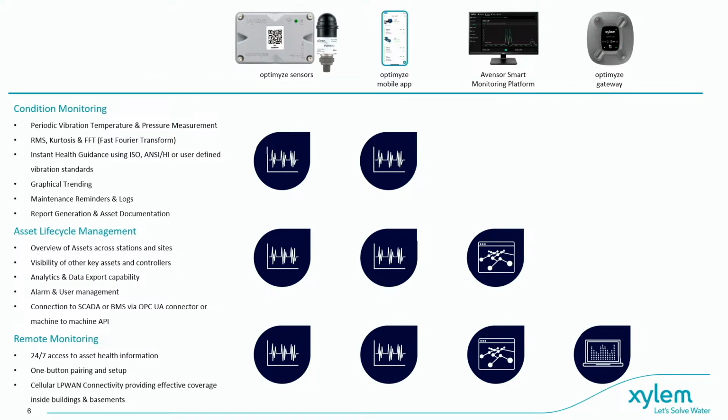Avenzer monitors other equipment, which I touched on, so not only are you getting temperature and vibration readings on an asset, but now we can pull in our VFDs and do some read-write capabilities and get a lot more information. So that's why I was calling it almost a BMS Lite, where all of your assets can be monitored in this single Avenzer smart monitoring platform.